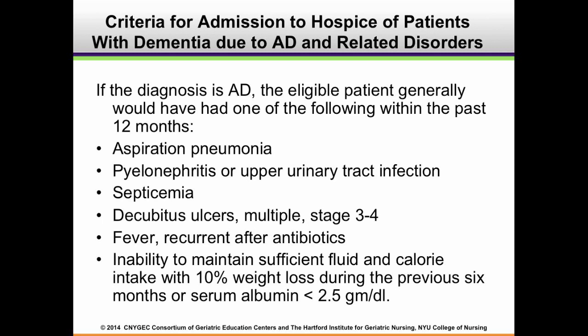Right, and what I really appreciate about the slide, as a primary care provider, is that there is an objective guide for me to say, okay, let me at least start thinking about hospice care because this patient has had, for example, 2 episodes of septicemia in the last 12 months, which is, of course, suggestive of the patient becoming much more weakened.